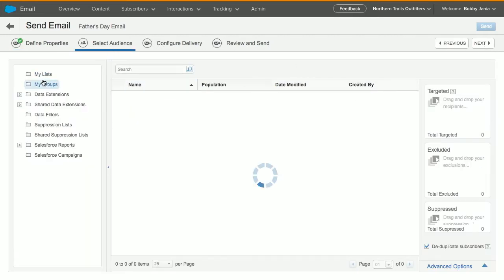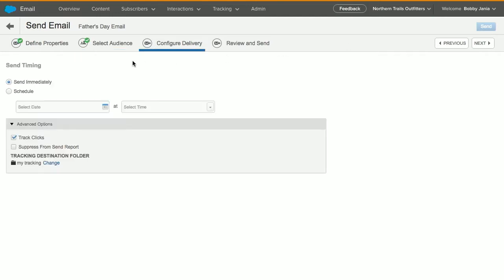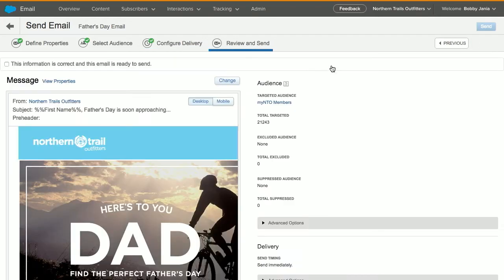Now I can go look at my lists, figure out who do I want to send this to. I'm going to send this to my entire email population since it's relevant for everyone for Father's Day. I can choose exclusions. I can choose suppressions. All of this is here. I can choose to send this immediately or schedule it for later. And then last but not least, I've got my checkout page before I send that email.